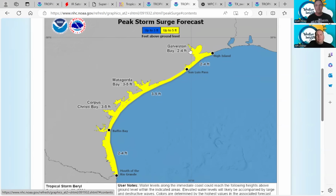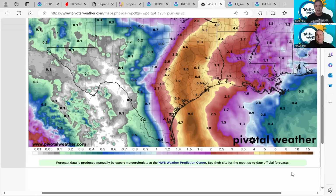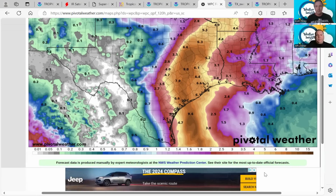And even up here in Galveston Bay, 2 to 4 feet, very similar to what we had with Alberto back in June. So we'll continue to watch those coastal impacts just to make sure we don't increase that any in certain areas of the coast as we move forward. Yeah, the rain forecast has not changed a whole lot since late yesterday.